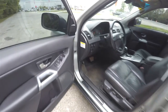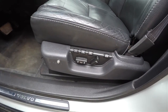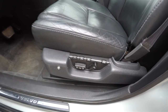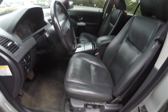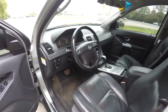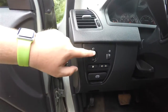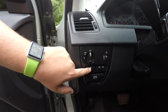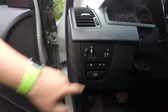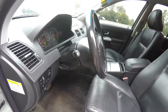Alright, let's take a look at the interior. Alright, so inside we have power mirrors, power windows, and power door locks. Also have 8-way power driver's seat with 3 driver memory. You have your headlamp switch with panel dim, fuel door release, front and rear fog lamps, and your park brake release. Leather wrap, tilt and telescoping steering wheel.